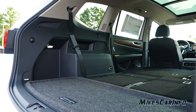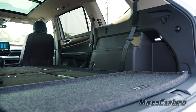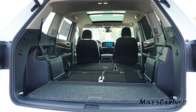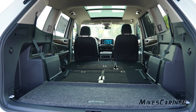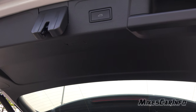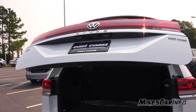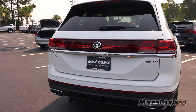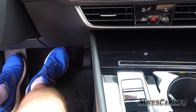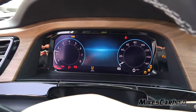So folding these seats down, the third row is a 50-50 split. The second row is a 60-40 split. So you can add to your cargo space while still maintaining passenger space, depending on your needs. Or you can fold everything down and just have a huge, massive cargo space back here. Lowering the power lift gate, you just press this button. To start it up, all you need to do is have the key inside the vehicle, hold the brake, and press this button. You don't have to hold the button, you just press it.